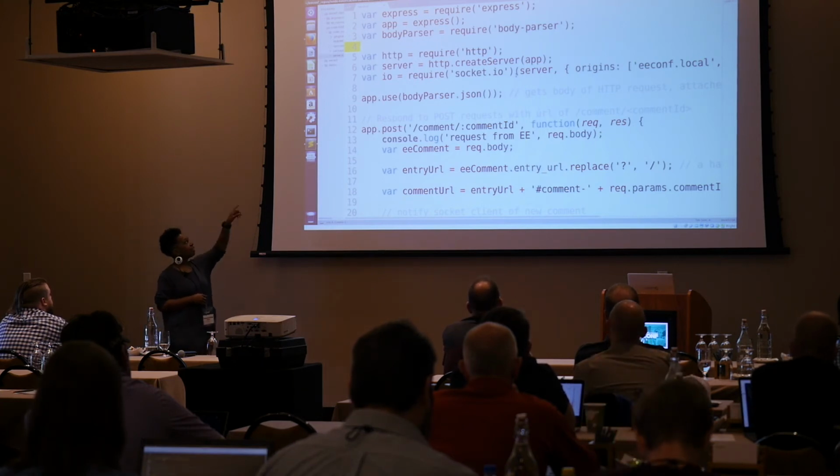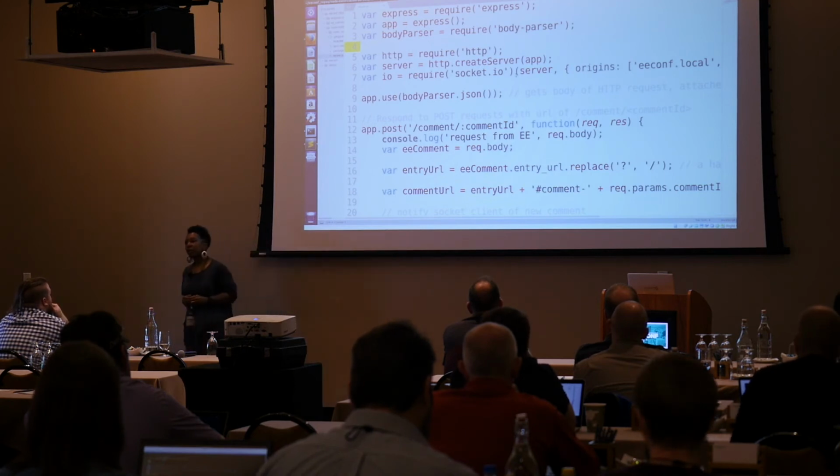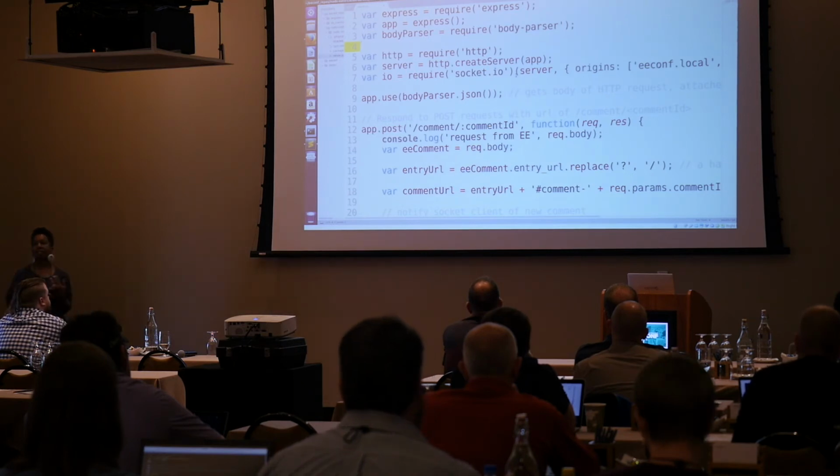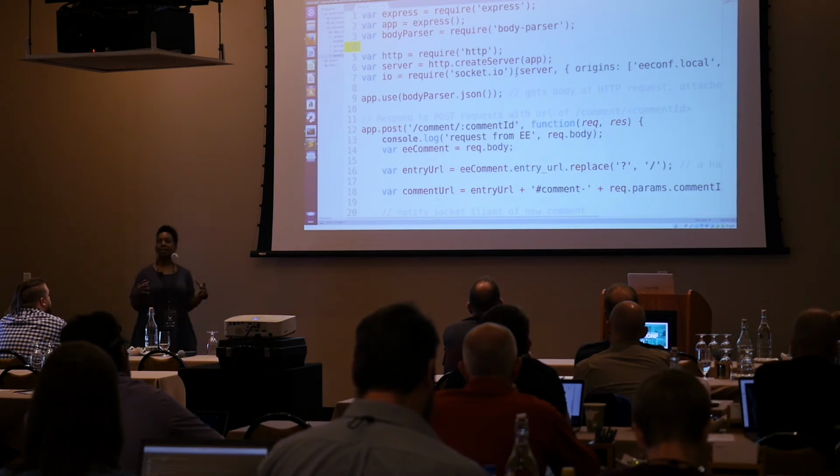The next three lines I'm not going to dwell on for right now. But basically, what you see on line 5 is requiring HTTP. Node itself comes with built-in modules. HTTP is one of those built-in modules. That's Node's native way of handling HTTP requests.